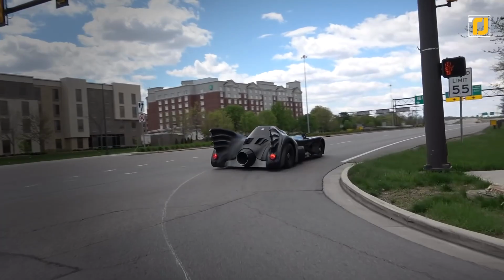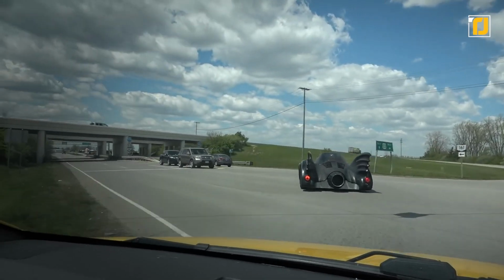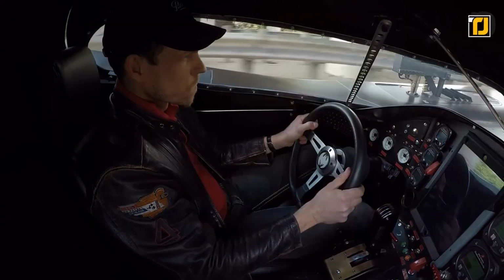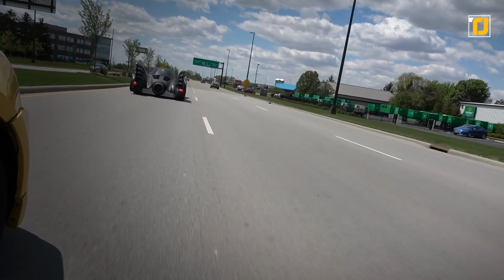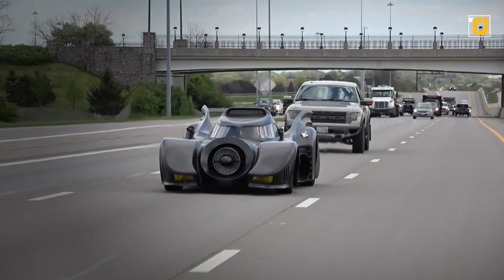Putch even had the car registered for the road and installed air suspension to raise and lower the nose to protect the massive overhang. Inside, there's room for 2 people and plenty of high-tech equipment to keep things running smoothly. While it isn't propelled by the engine's sheer thrust, it is the only true turbine-powered Batmobile in the world, and we truly believe it does the design justice.